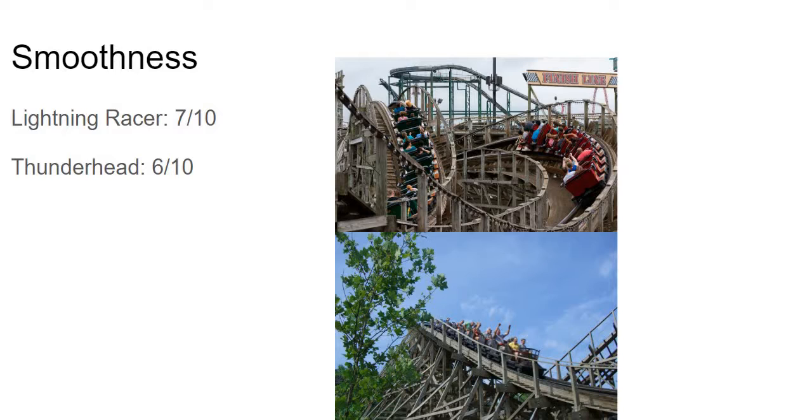And I think the roughness actually kind of added to the coaster, believe it or not. But I know I'm crazy. It's another thing like Mind Blower or something like that. But yeah, I thought the smoothness was fine. Again, GCI is known for making smooth wooden coasters. These weren't the smoothest GCIs I've experienced, but they're still smooth. Like they're not awfully rough compared to something like Georgia Cyclone.